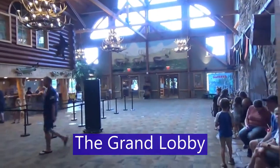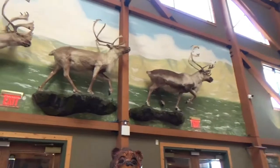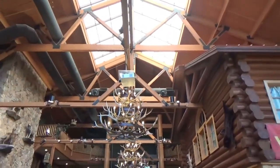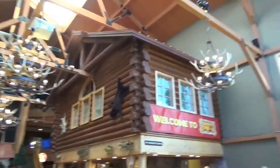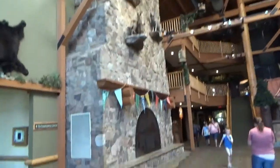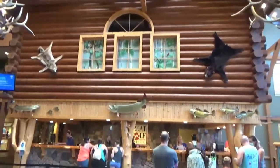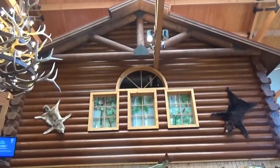The lobby is on what they consider the second floor. And there's some cool decorations in the lobby. I like the antler chandeliers. And all the mounts that are on the wall. Huge fireplace. And there's the check-in desk. This looks like a big log cabin.